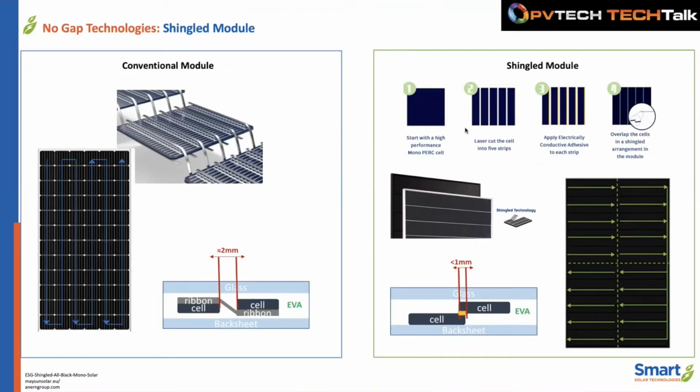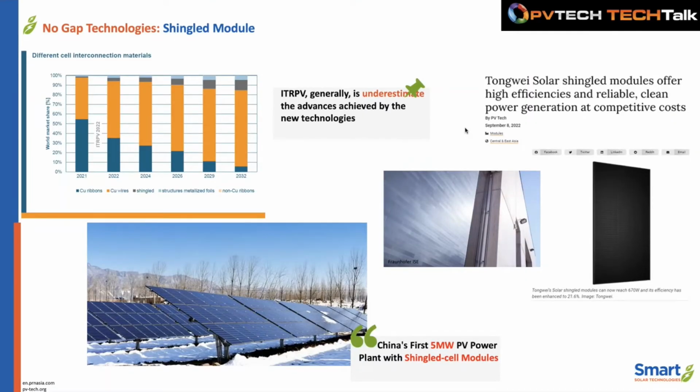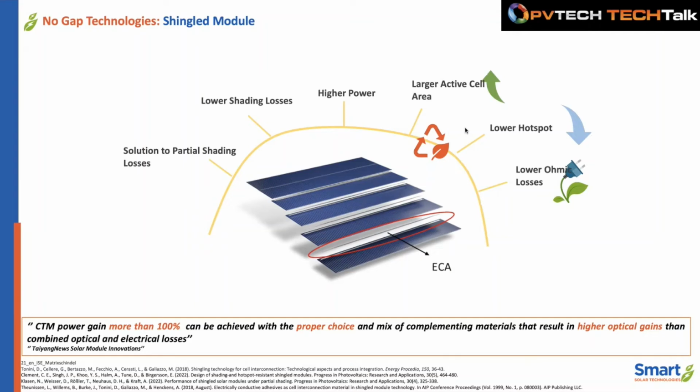About shingle, actually, Gang explained very well. I will not go into the same details and not make you listen to the same things. All these are the things that were already explained. Here we have the ECA, which means higher power in the same square meter. We have a large active cell area.